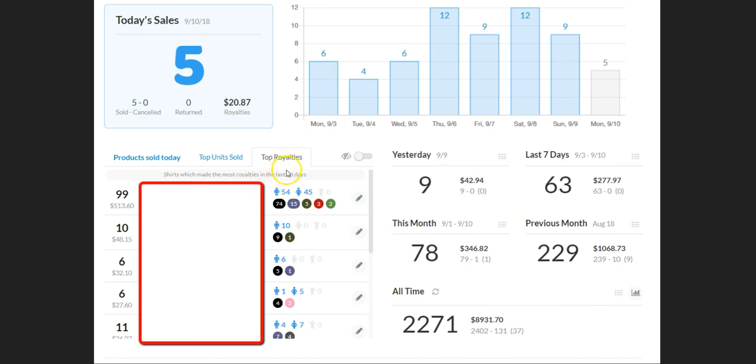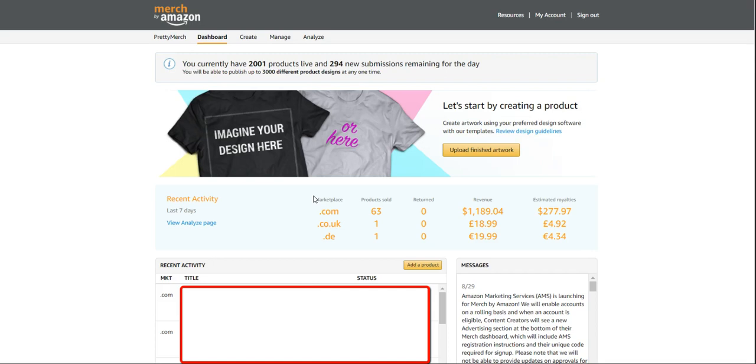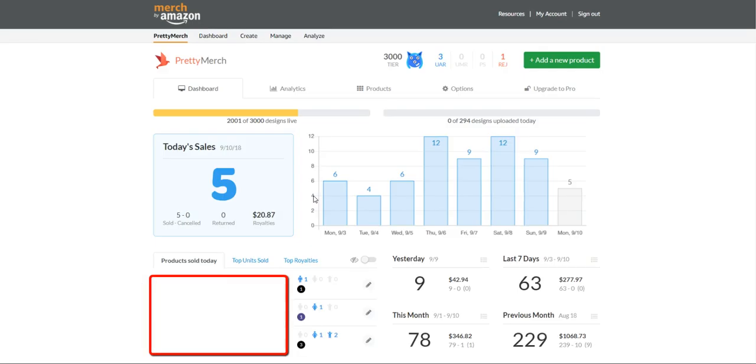And then here we see top royalties, pretty similar to this last one. And you kind of see the breakdown of everything that's sold. So yeah, that's basically pretty merch for you guys.